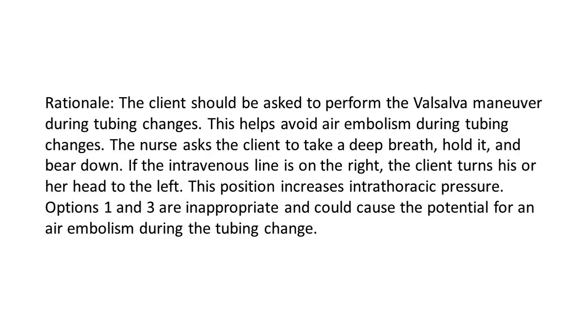Rationale: the client should be asked to perform the Valsalva maneuver during tubing changes. This helps avoid air embolism during tubing changes. The nurse asks the client to take a deep breath, hold it, and bear down. If the intravenous line is on the right, the client turns his or her head to the left. This position increases intrathoracic pressure. Options 1 and 3 are inappropriate and could cause the potential for an air embolism during the tubing change.